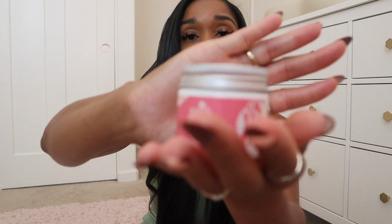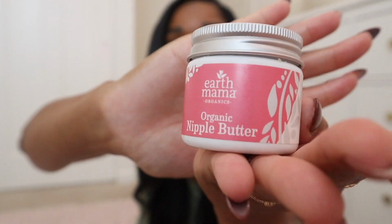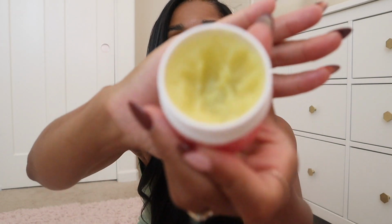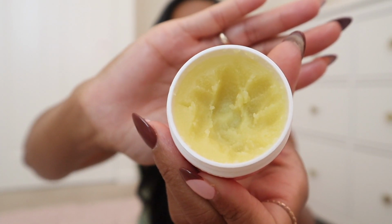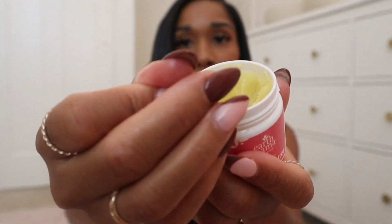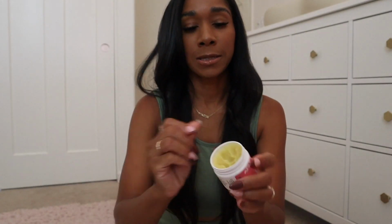But all right, let's go ahead and talk about the first breastfeeding must-have that you absolutely have to have, that should be in your hospital bag, which is the Earth Mama organic nipple butter. I love this stuff, and I want to show you guys what it looks like on the inside. It looks kind of thick, but it's not. It dissolves really easily, and I love that it's organic as well. You can put it on your nipple and then latch baby on. You do not have to wipe off the butter in between nursing sessions, so that's awesome.